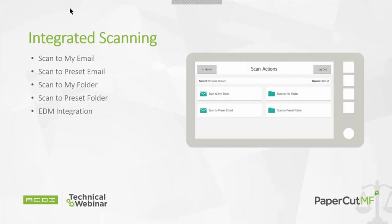PaperCut's integrated scanning has the most needed features at the touch of a button. And since they are authenticated, their home folders are available for them instantly.